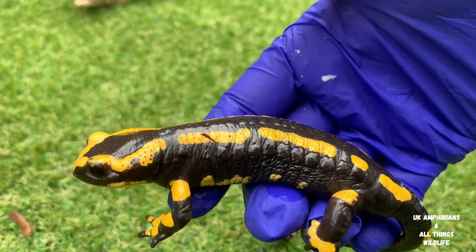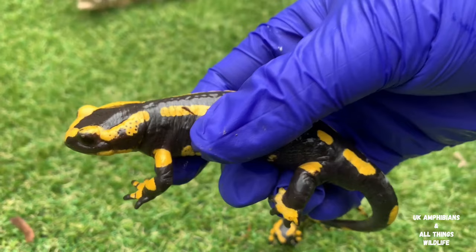There you have it. If you check my hand, you can see the white residue where the toxins have been squirted.